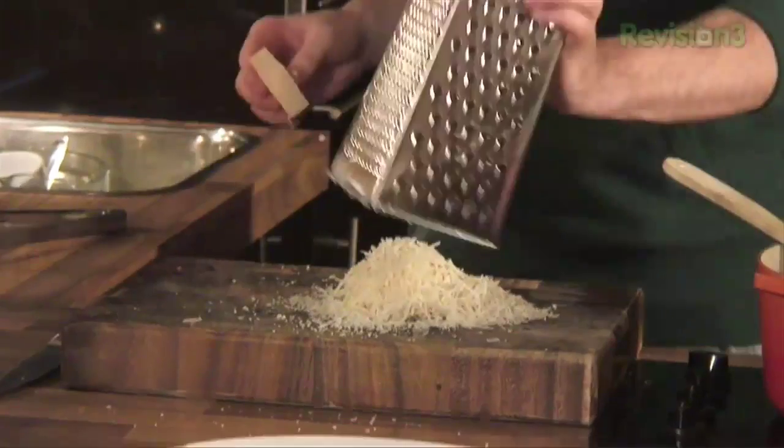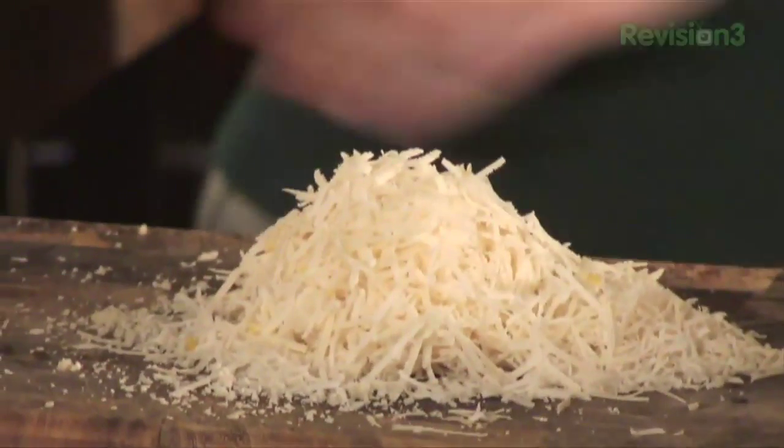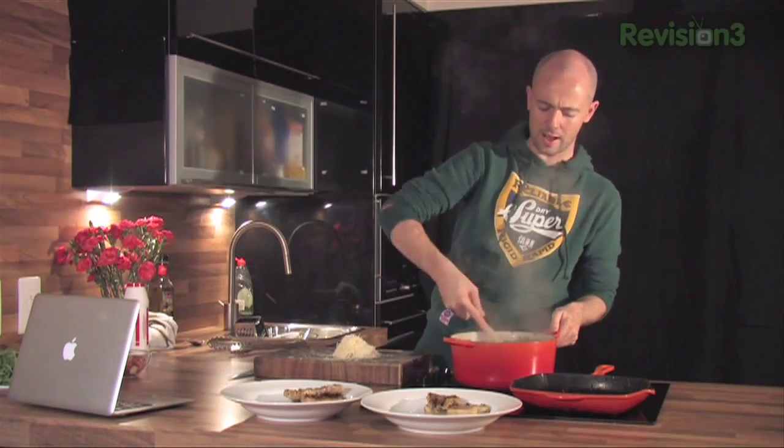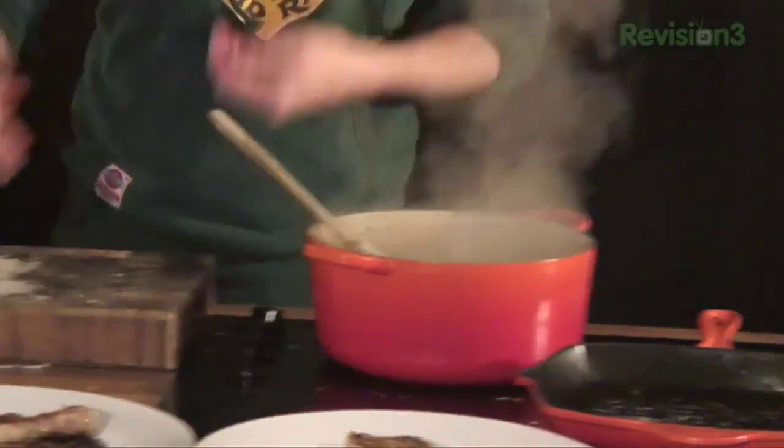And you always have to make risotto fresh. Don't make it in advance. That's where restaurants where you get it, where it's real sort of gloopy and not much flavour off it or anything. They've made it in advance. You need to cook it to order, always. Right, so in that goes lots of Parmesan.